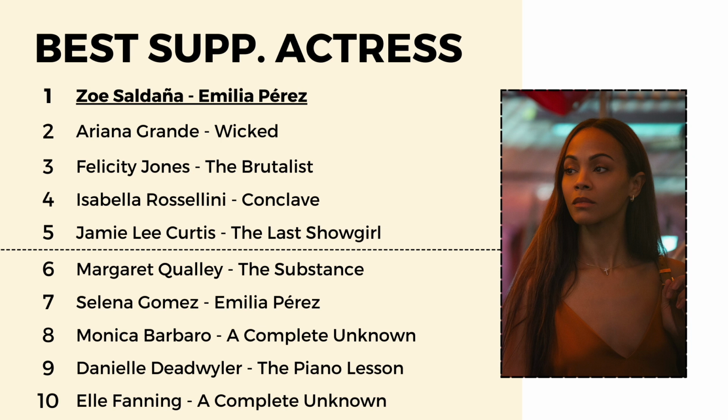She has a significant role and a good amount of Oscar scenes in The Brutalist, one of the bigger Best Picture contenders, so I think she's safe. From here, I went with Isabella Rossellini from Conclave. Her role is small but memorable, and sometimes they go for that, especially if the actor or actress is well renowned. And my last slot is from SAG. Jamie Lee Curtis from The Last Showgirl does it again.